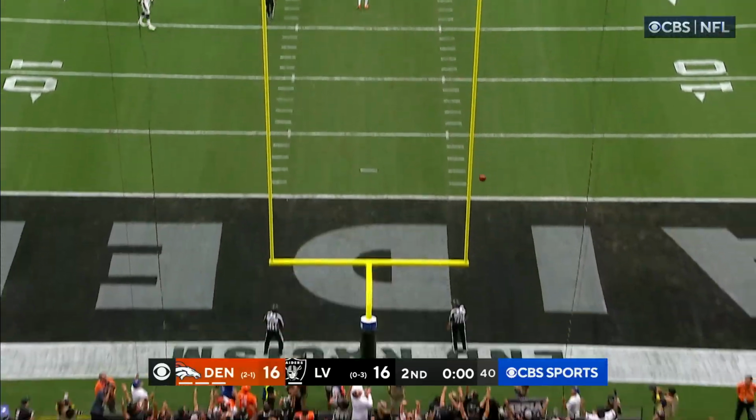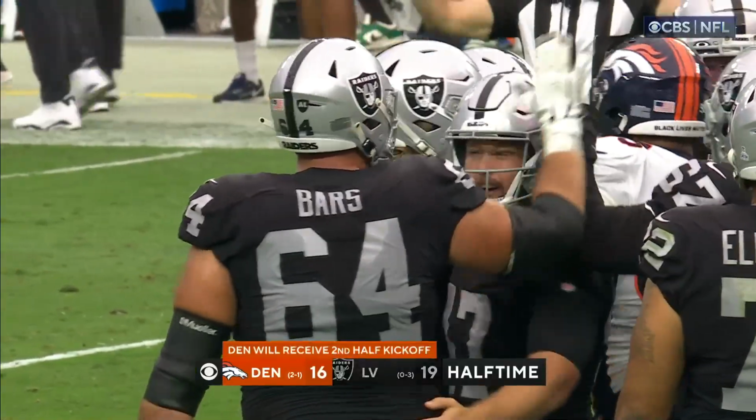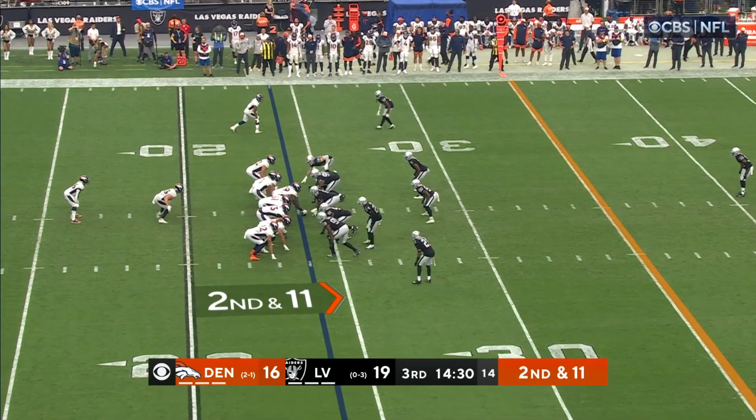Drills it. Zeros on the clock. Raiders by 3. Halftime is here. Couple years with Denver is in.